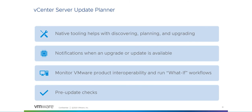The third thing that makes up vSphere Lifecycle Manager with vSphere 7 is the vCenter Server Update Planner. I talked about the simplified architecture with vCenter. That is a big on-ramp to allow customers to upgrade quicker and stay up to date. But nonetheless, vSphere upgrades are still complex.